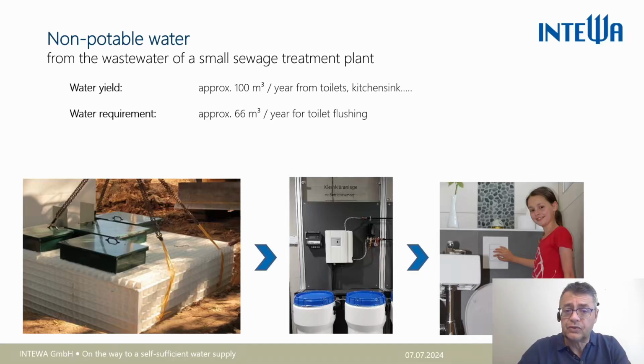The second possibility to save water, or what we call the further water source, is the effluent from the wastewater. In our building we wanted to test this as well. We have installed our own small sewage treatment plant. The yield, so the water we can get from this plant, is about 100 cubic meters in a year. This water is from toilets and from kitchens, so it is the so-called black water. The water requirement is around 60 cubic meters in a year, and the water after the treatment process is used for flushing the toilets, but can also be used for the washing machine or for irrigation.